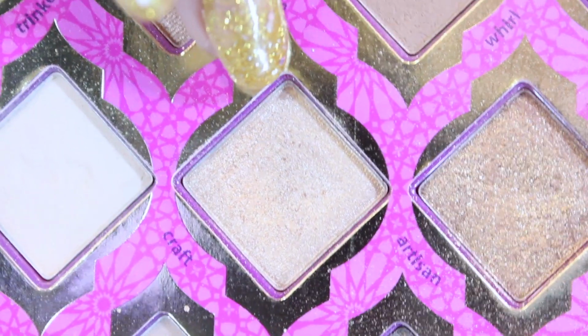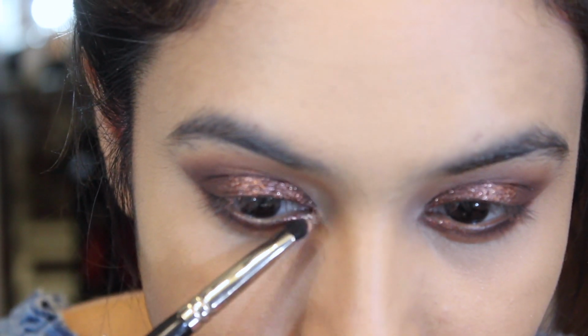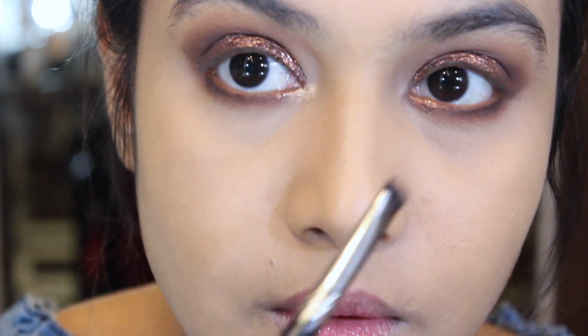Now I'm gonna grab this shade called Craft, and I'm gonna just spritz my brush with the same Wet n Wild spray, and I'm gonna now highlight my tear ducts.